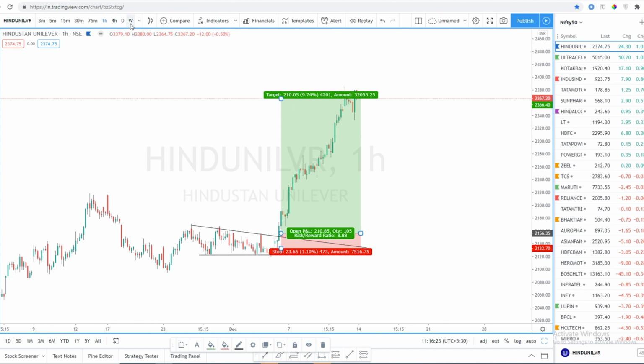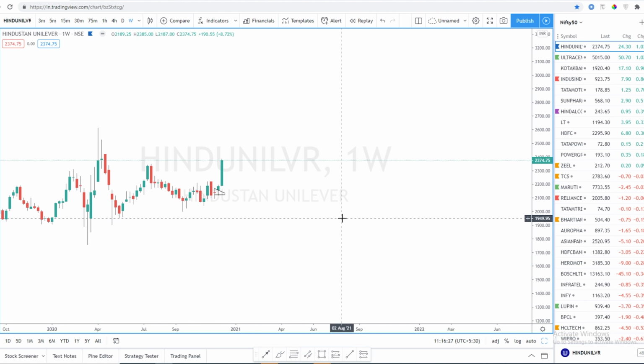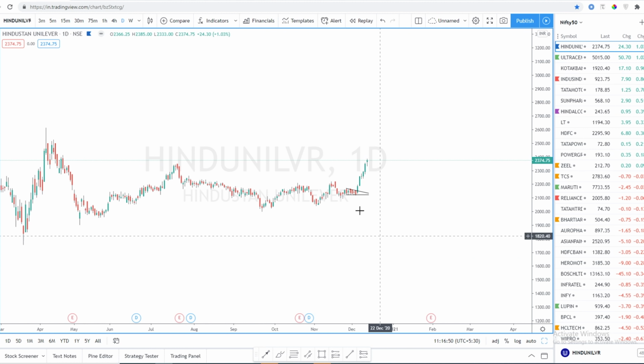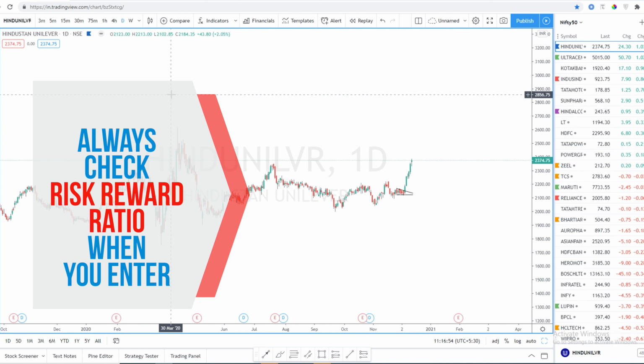And this still looks great, guys. In terms of the weekly time frame, it still looks bullish, and it has all the potential to touch the previous high of Hindustan Unilever. So on Monday you can definitely keep an eye on the stock, and if your risk is low, you can definitely consider it. And again, please do not enter just because I said it. Just make sure the risk is very less before you enter, okay?